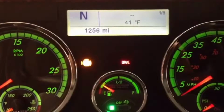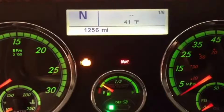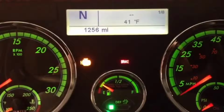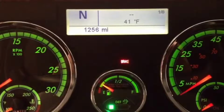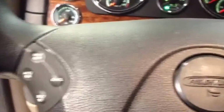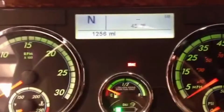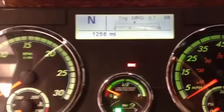Between the speedometer and tachometer is the fuel level and DEF level. Above that is located the driver information center. In the top left corner of the driver information center is a transmission gear indicator. On the left side of the steering wheel are the cruise controls. On the right side of the steering wheel is a control for real-time information in the driver information center.